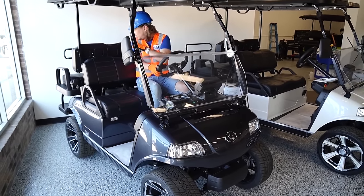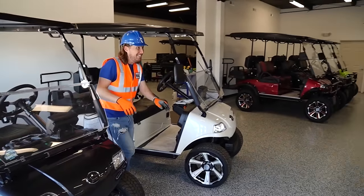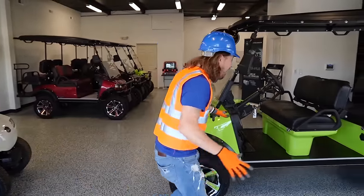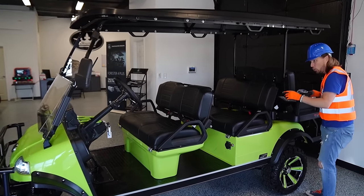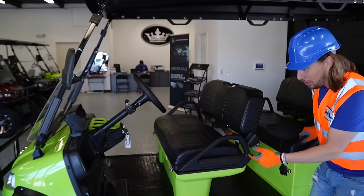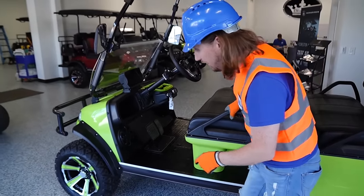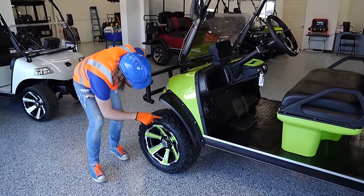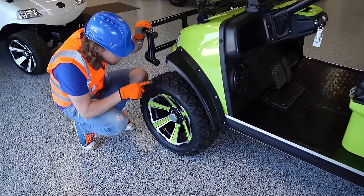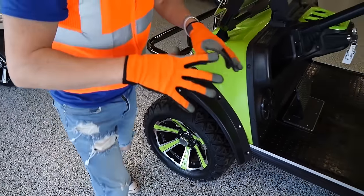Oh, they have four-seaters. And check this out. They even have six-seaters. It's like the limousine of golf carts. And they come in all different colors too. Look, this one's lime green. And look at the tires. It's even got lime green in the tires. So, like, some really cool mud golf tires. Oh, those are great.